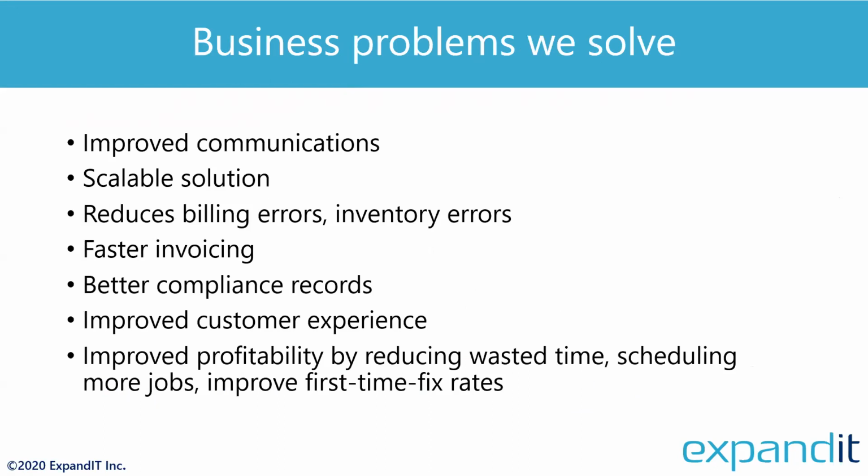Now I'm going to talk a little bit about some of the business problems that ExpandIT solves. One of the first things that our mobile field service solution solves is it improves communications. That means it makes it easier for workers who are out in the field to talk to the office, the dispatchers and planners that are sending them out. Having a web-based solution to allow both parties to communicate improves things significantly. Another major benefit is ExpandIT is scalable, so it's very easy to add new workers as your workforce grows and as the company grows.